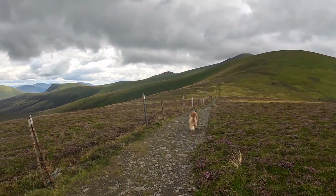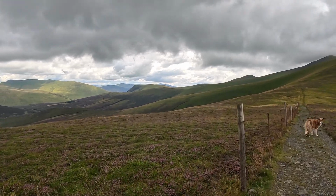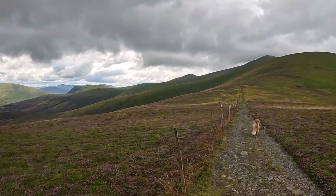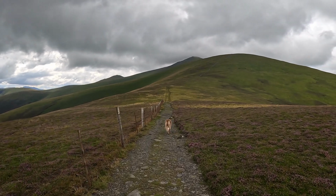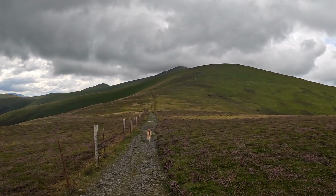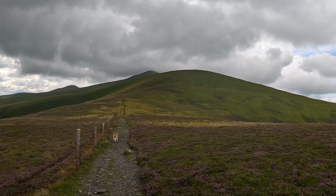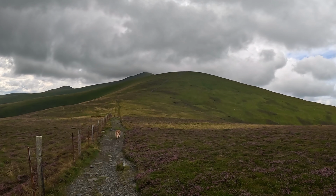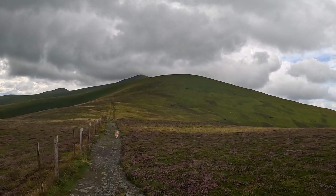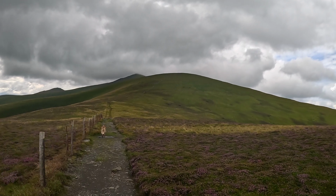Look at that, all over the Old Hills, Blencathra, Skiddaw House. Looking very atmospheric up there. It's supposed to rain a bit later on, so I'm hoping I can get up to the summit before and get good visibility, hopefully.